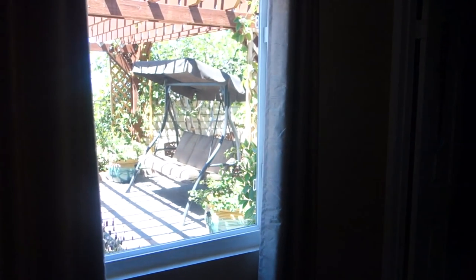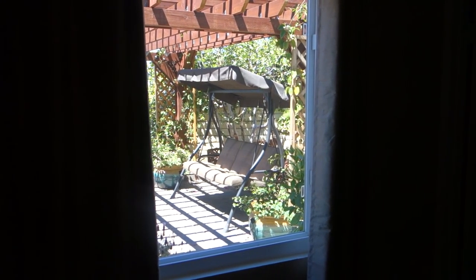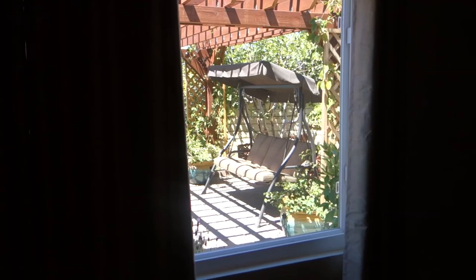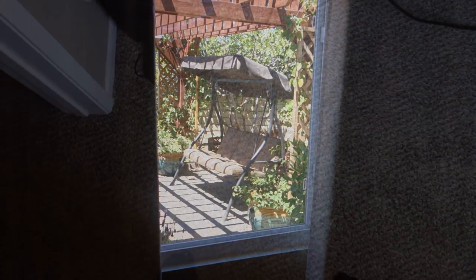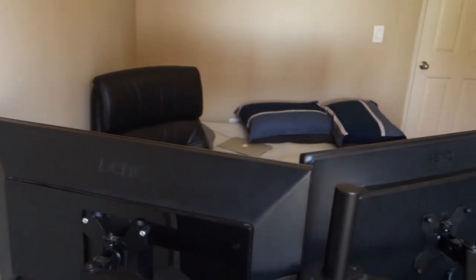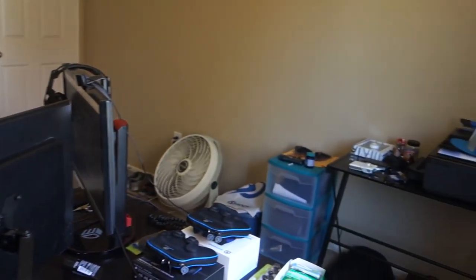And then I got my light right here. And move over here. That is my backyard, a piece of my backyard, and my window. Now we're going to the rest of the room, so let's go. Again, I'm starting it from the bottom, moving slowly up. Showing you the room again.